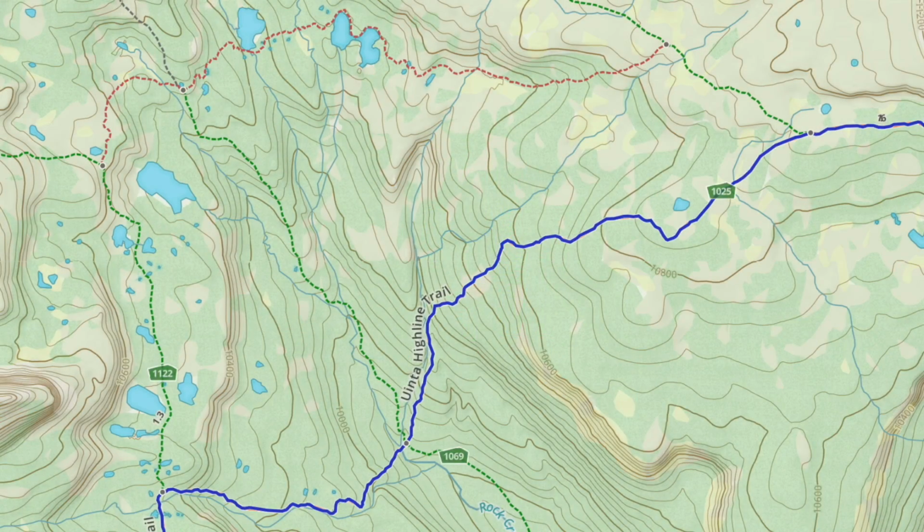Brinkley Lake. Brinkley Lake. So this is an area where there's a lot of discussion about which way you should take. There's a series of trails. It almost looks like a target if you look at it on the map there. It's kind of a big circle.